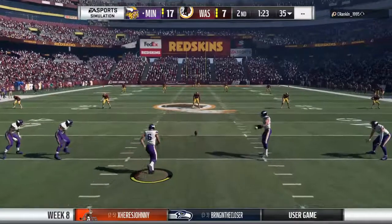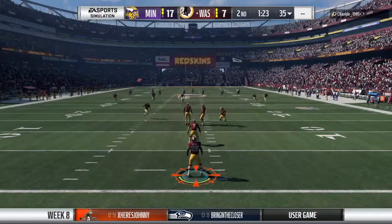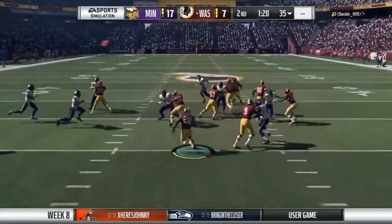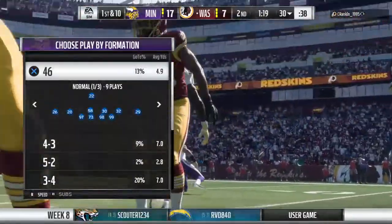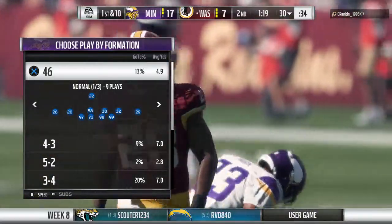Now it's Brinza to kick it away. This is fielded at the 2, and a nice return sets him up pretty good here at the 30-yard line. So out now come the Redskins. And on the last go-around, they really couldn't get anything going.